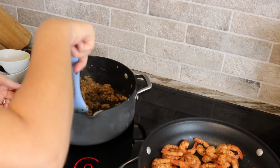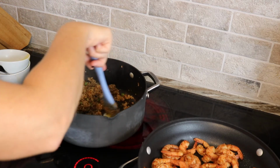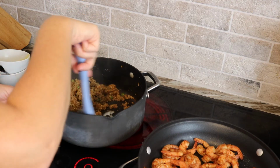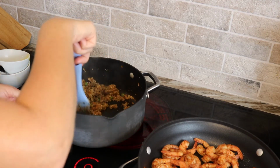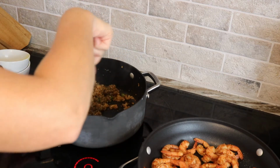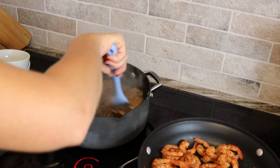And just kind of scramble it. Pan's hot. On the side, and then once it's scrambled, I will just mix it in with the rice, just kind of like they do at the Japanese restaurants. And that's all it takes, is just a minute or so. And then I'm ready to mix it all together.